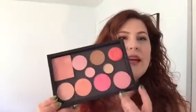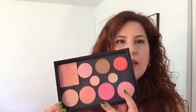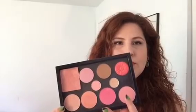They're super pigmented, so I have to be careful that I don't end up getting too much on my brush. What I like to do is usually do 2 at a time. So I'll use these 2 together and I'll use these 2 together. And that's what I'll do.